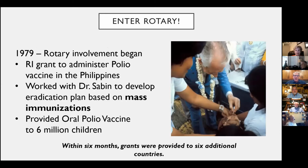So Rotary got involved in 1979, and it all started with a grant from Rotary International to the Philippines to administer polio vaccine. This had really never been done before, to try to vaccinate the entire population of a country. Basically, polio is a disease that primarily strikes children, so when you give polio immunizations, you usually give it to children who are 5 years of age or less. Rotary International gave this grant to the Philippines, and lo and behold, it worked great.